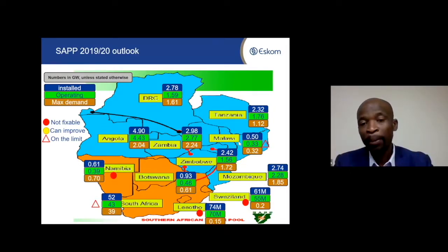And then there is a third group, which unfortunately even our country is part of, and that is mainly South Africa and Malawi. If you look at these two countries, their installed capacity is quite adequate and way above the maximum demand. Even what is available at this stage is above their maximum demand. However, they are on a narrow margin, so that if they lose a few of their plants, the system may go into load shedding, as we experience in our country.